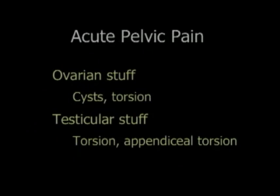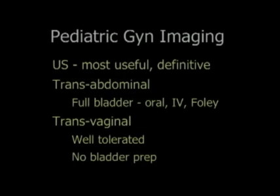So let's talk about acute pelvic pain. So basically that'll be ovarian issues in girls and testicular issues in boys. Not surprising, ultrasound really is the most useful modality for pediatric gynecologic imaging. Most of the time we're doing transabdominal images, so you need a full urinary bladder, whether you do that with oral hydration, IV hydration, or putting a Foley catheter and retrograde filling, depends upon how soon the information is needed and how well your patient can tolerate having a full bladder.